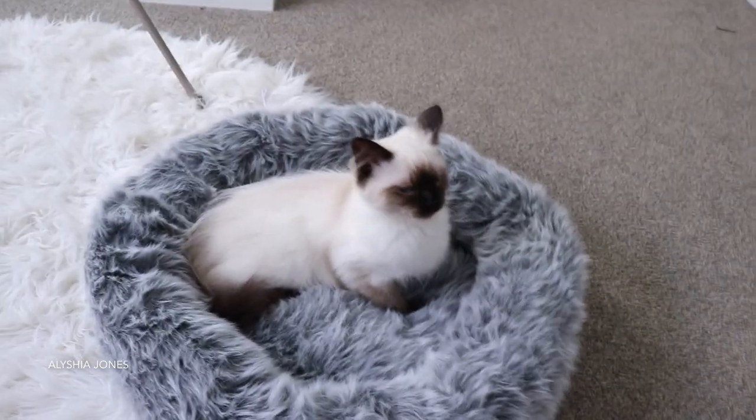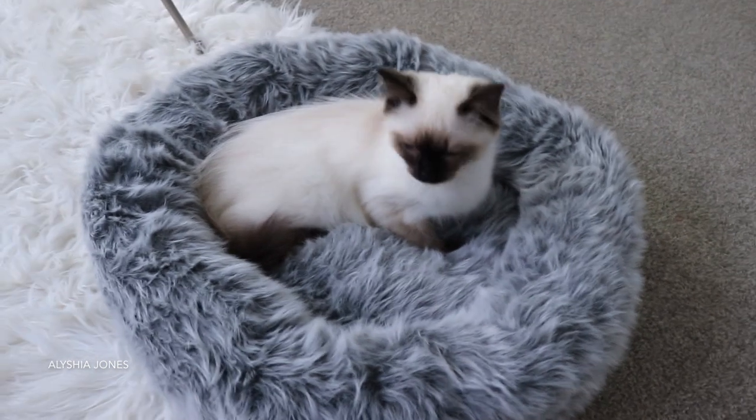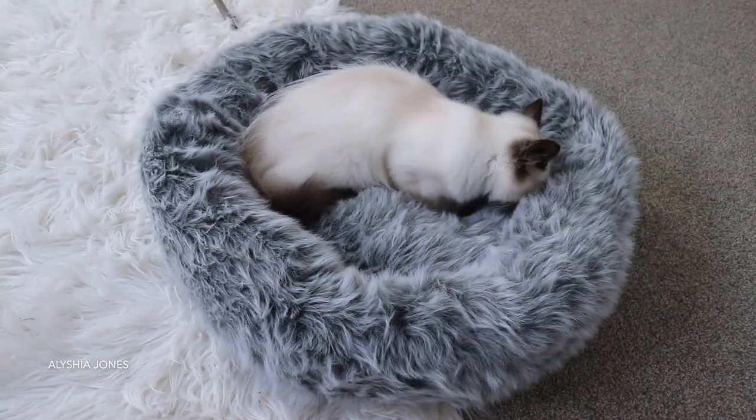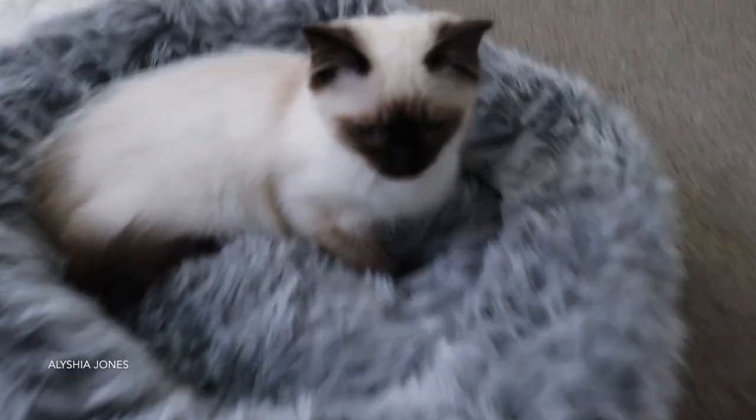Oh look, the good thing is he's not jumped out of it yet. He's staying in there. Are you gonna sleep in there, Hen? Oh, he must actually like it. He looks quite cute in that too. His fur suits all the fluff. Oh my gosh, I got fluff everywhere. Do you like it, Hen?